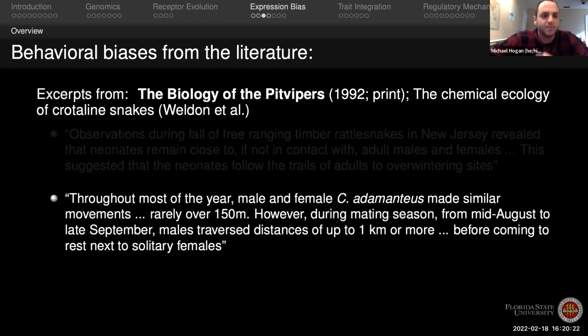Throughout most of the year, male and female Crotalus adamanteus made similar movements, rarely over 150 meters. However, during mating season, from mid-August to late September, males traverse distances of up to 1 kilometer or more before coming to rest next to a solitary female. This passage shows support for sex bias perception, with males and females displaying different mate detecting behaviors. And actually, I'm pretty sure this passage came from some of Bruce Means's work back in the early 90s, who might be here. So hi, Bruce, if you're here, and thank you.